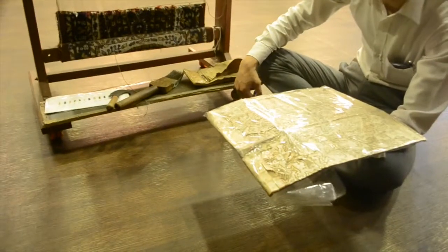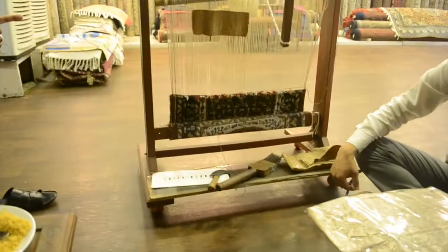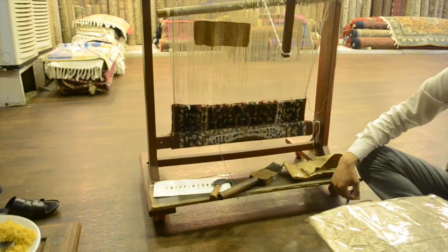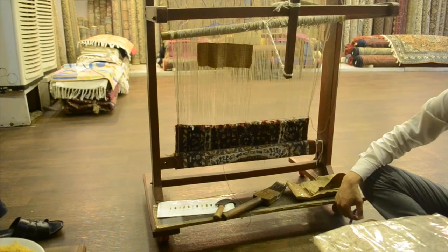teacher for some time. Here, talking about these handmade hand-knotted carpets, as I said to you, first the design, second the weave, third washing, and the fourth shaving. One, two, three, four. That's what it goes in.